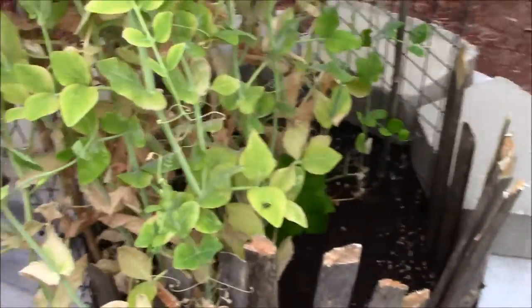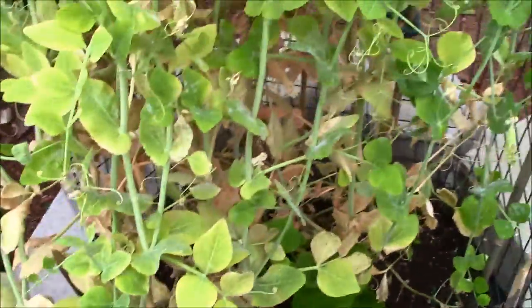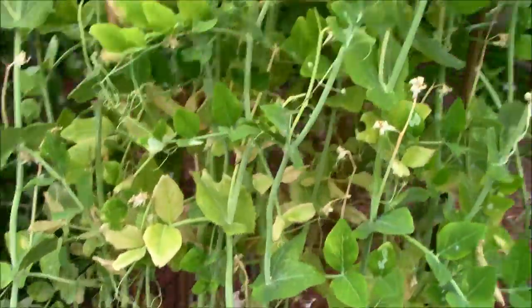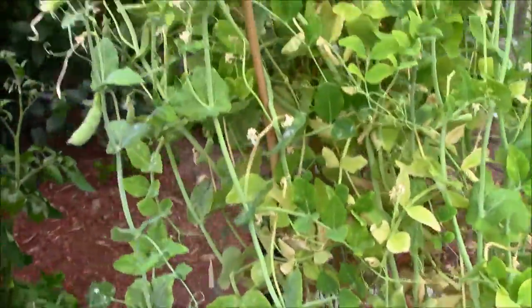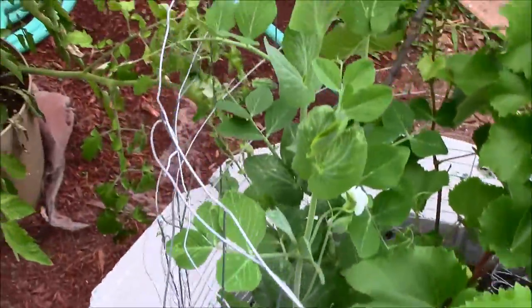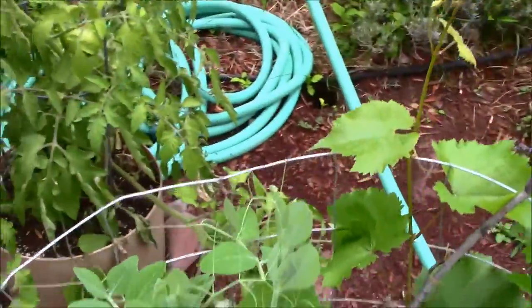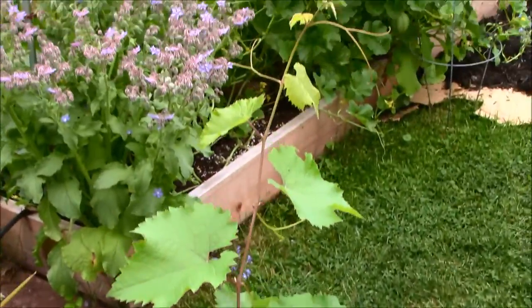All right, the grapes. Now, you can see that grape plant way down here. Little puny thing that was overtaken by the snap peas. At this point, I'm going to let these things just go to seed, and I'm going to plant these next year. The other grape plant, the snap peas that the bunny ate, came back. I'm getting a little bit of flowers on there, but because it didn't compete with the snap peas, the grapevine is doing really well.